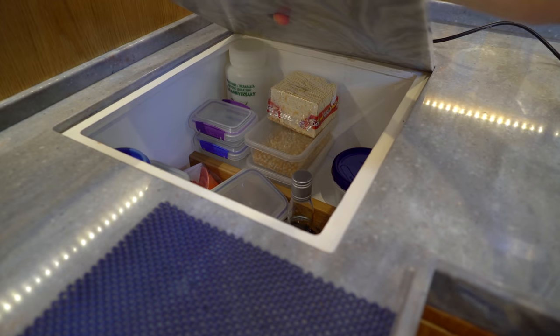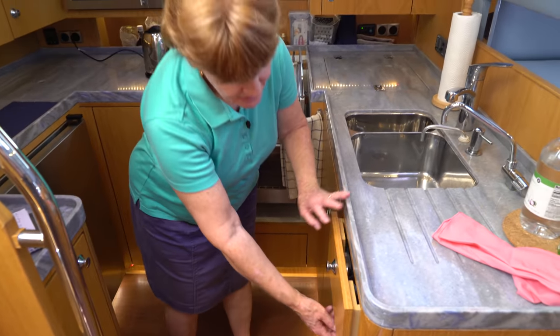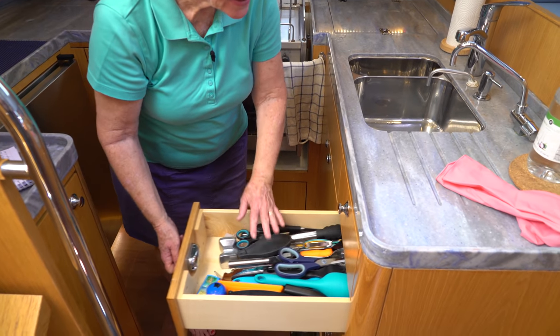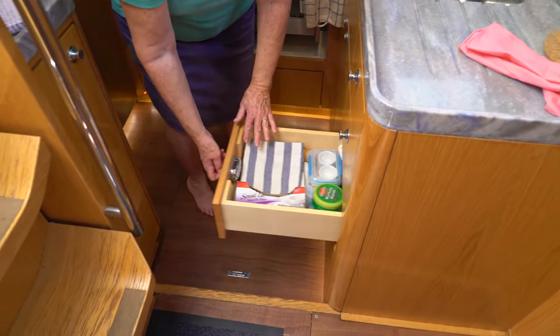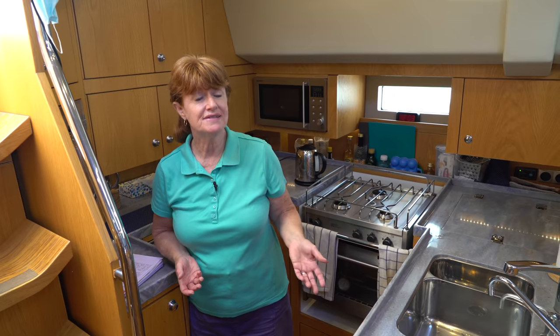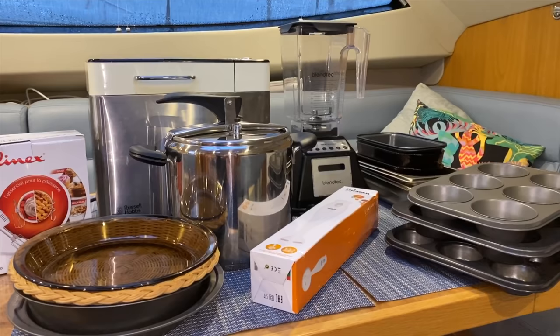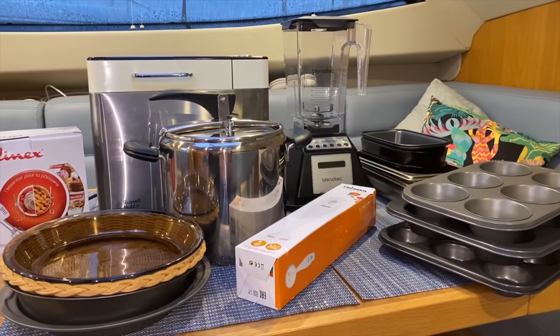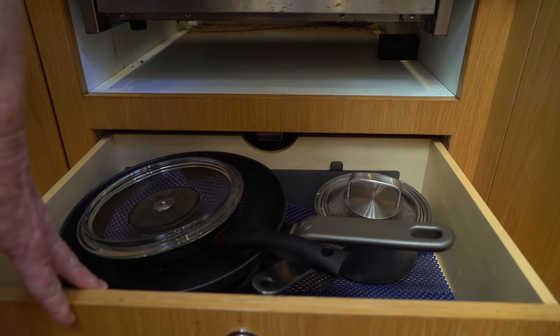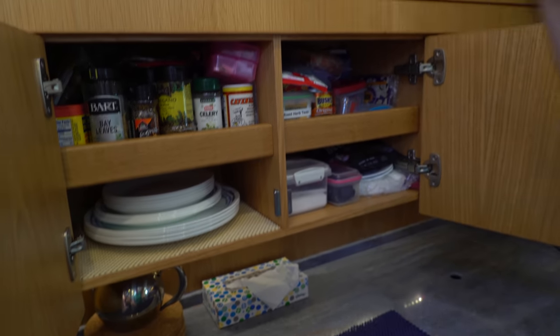I have quite a lot of storage space in the galley. I've got a lot of drawers with all our cutlery, utensils, cooking utensils, and there's big storage under the sink here. Some things, like these appliances and baking trays, which I don't use regularly, I put in deeper storage, so there's room for the things I use most often. Pots and pans, measuring cups and bowls, toaster, spices, and other condiments.